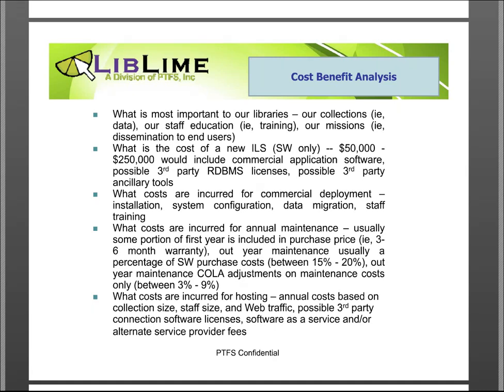In my organization, our annual maintenance costs include the hosting piece. We don't separate that out. In our opinion, in our view, the hosting should be part of the support. So it's one cost all over.